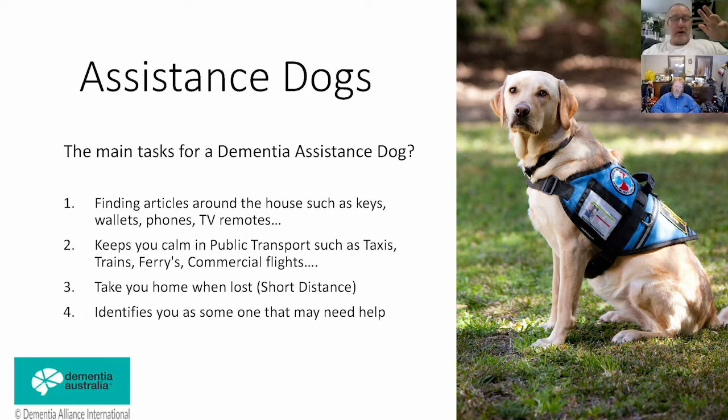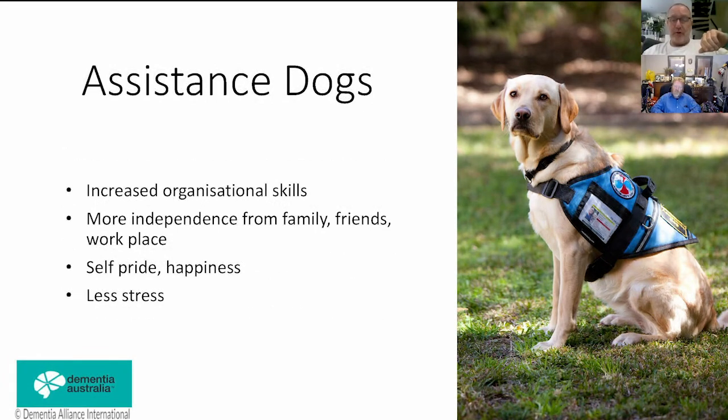So an assistance dog will give you a purpose in life. It will dramatically increase your organisational skills, and it will give you more independence from family, friends, and the workplace, and also self-pride and happiness.